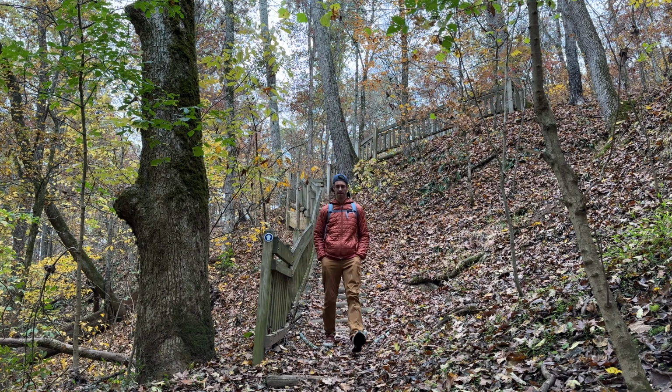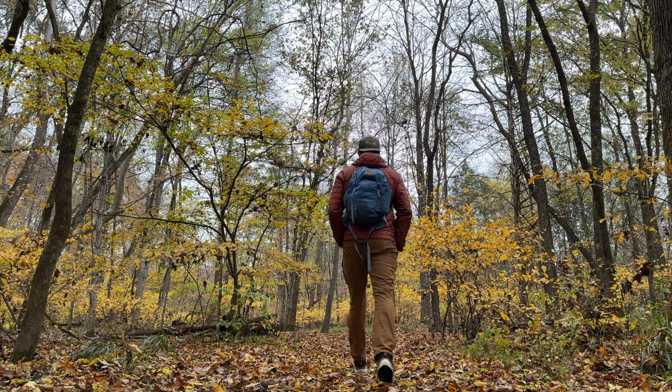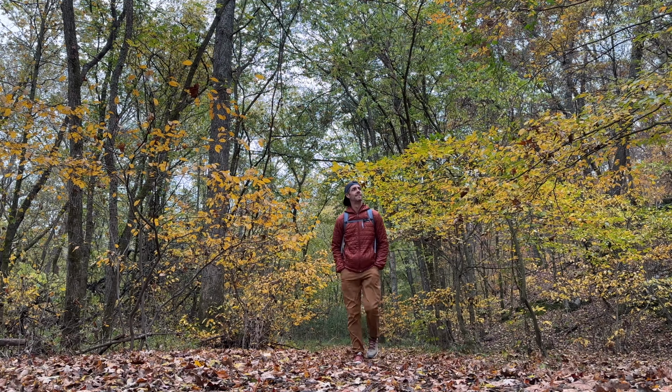It is October 29th. I am trying to get the tail end of the fall colors. There was a storm that came through last night, and I think it knocked off most of the leaves, but it's still pretty beautiful and fall-esque out here.